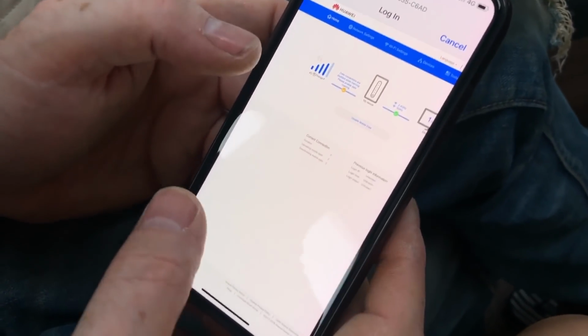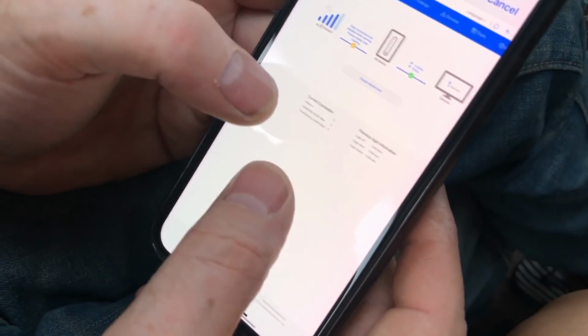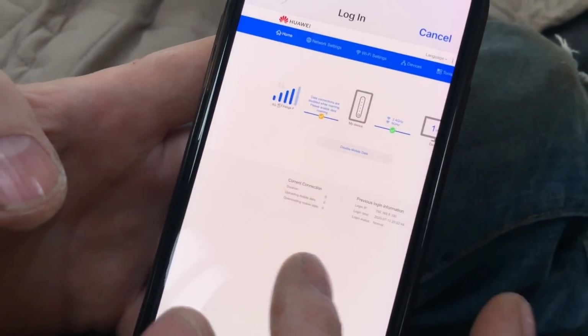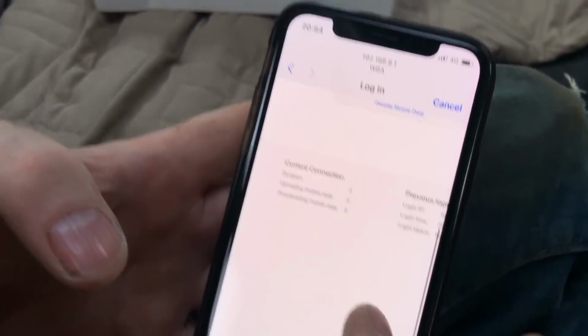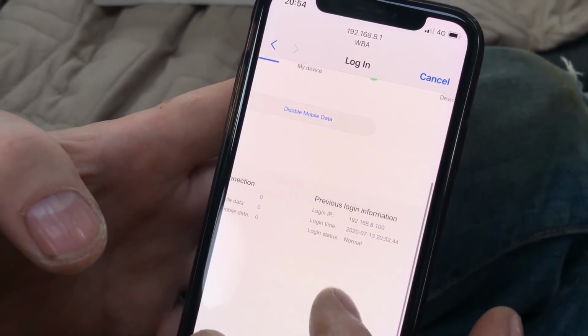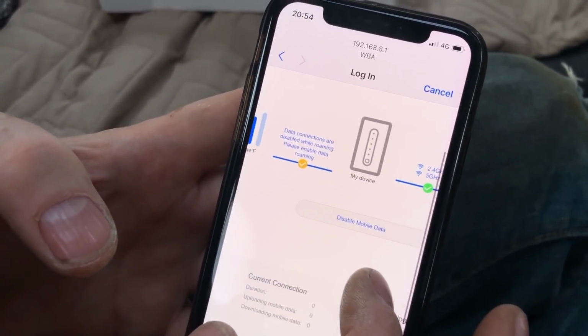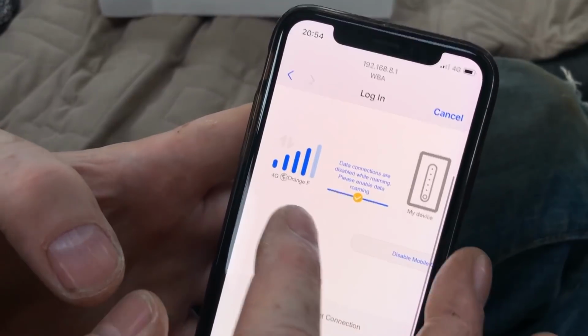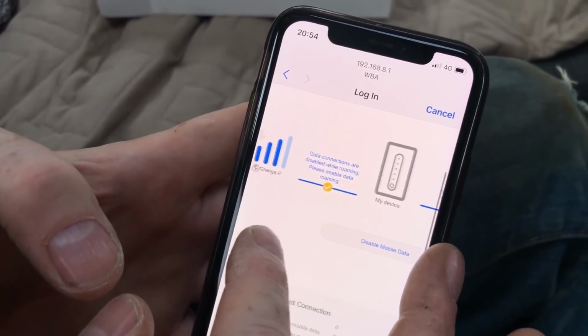So we've changed the name. We've set a password, we've set a router password. So now we get this, which is a lovely screen. How many connections, how much data we've used, previous login attempts, disable mobile data. So connections, it's saying that we're on Orange. It's got a 4G signal on Orange. Wow, that's a good signal.